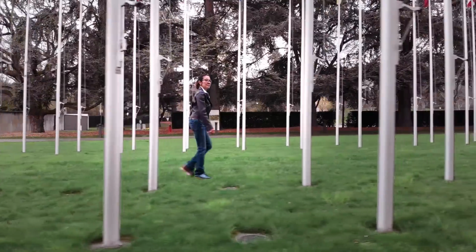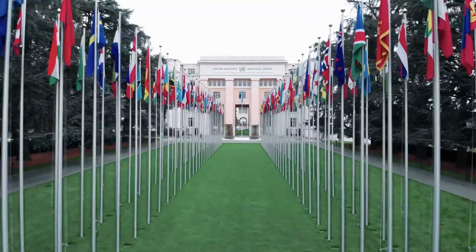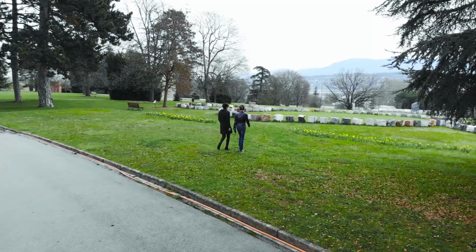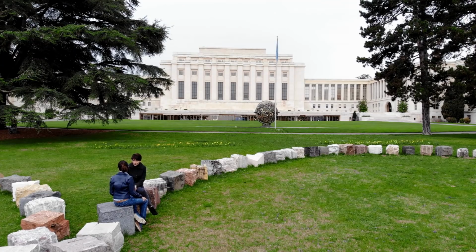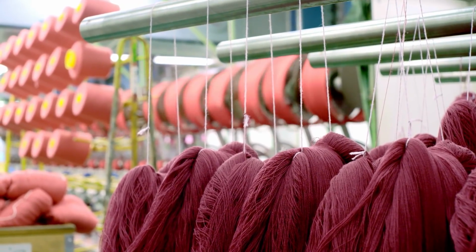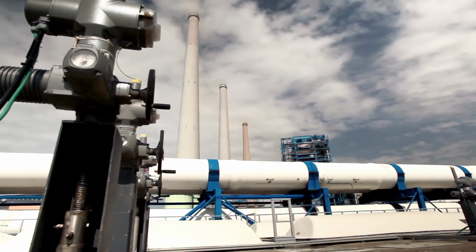The United Nations promotes a better future for people and the planet through a global effort known as the Sustainable Development Goals. So I've come to the UN's office in Geneva to learn more about what some are calling an environmental emergency in the garment industry. The environmental impact of the fashion industry is actually immense, and a large part of that is the production of textiles. Manufacturing of clothes is very water intensive and releases high levels of carbon dioxide into the atmosphere.